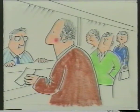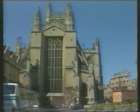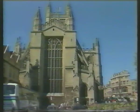Background noise in many public places, combined with glass security panels, can make communication difficult for hearing aid users. The problem can be eased by an over-the-counter induction loop. This sign indicates where a loop is installed. Induction loops are also fitted in some churches and theatres.